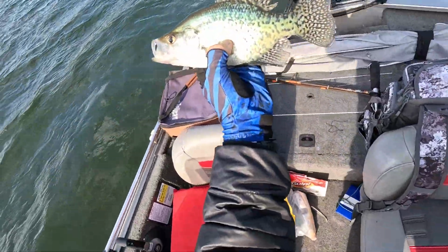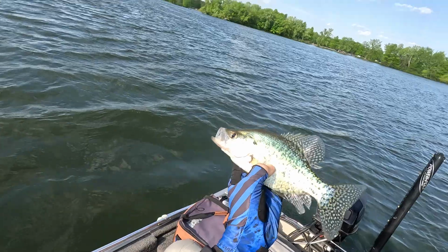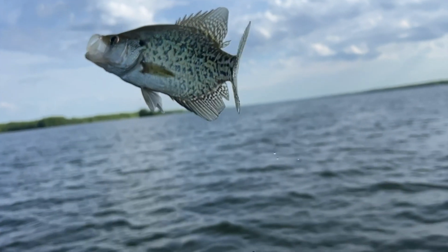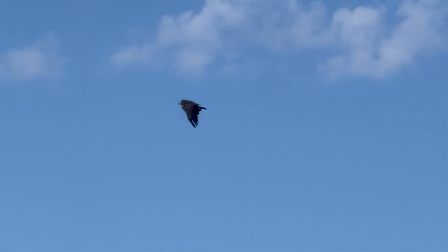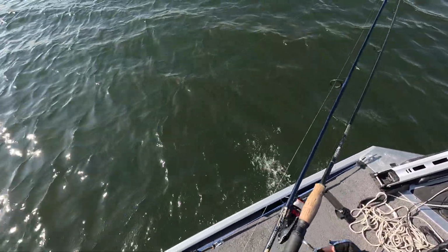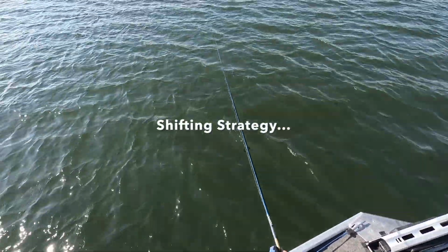I love those 3-inch gulps. Pretty fish, look at those colors. There's a fish. Big crappie. Alright.